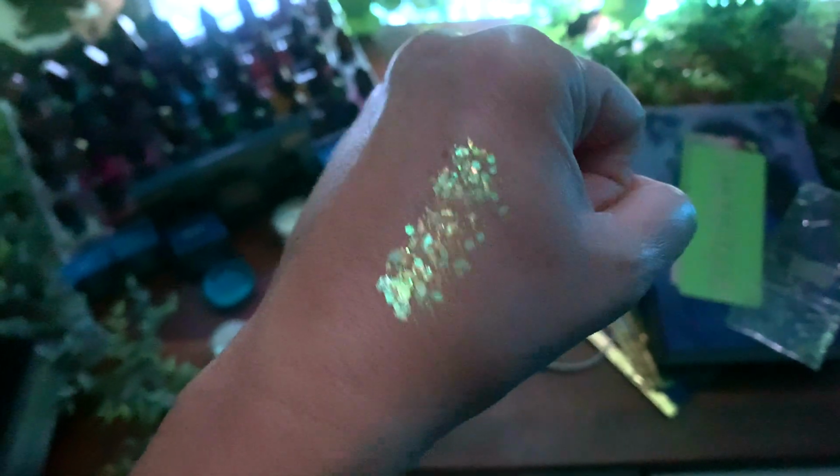Let's check it out in glow in the dark. Let's see if it shows up for you. Okay, I charged it. That's the blue lights, so you can see it. I'm taking it into my bathroom, into the dark. Okay, you can see it! I can actually see it better in person. It's not crazy bright, but you can see it right there. It's so hard, like I said, to get this on camera, but that's pretty cool.